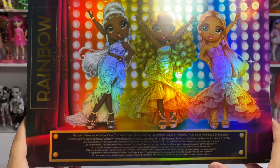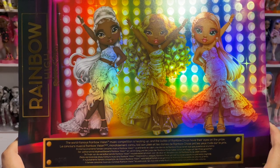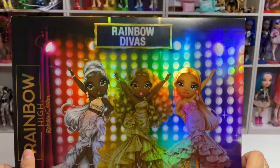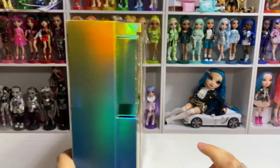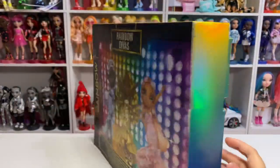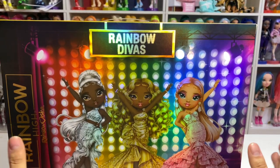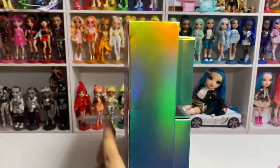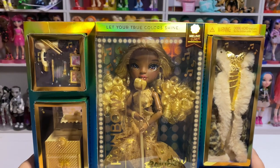And here's the blurb. The world famous Rainbow Vision music competition is heating up, and the ladies of Rainbow Divas have their eyes on the prize. So they're very much Dreamgirls inspired, which I love. Guys, me saying that I see Sabrina as a little bit more Afro-Latina does not mean that she is. She could very well be just full Black. I feel like Rainbow High has made a lot of really ambiguous choices like that.